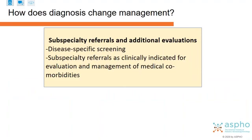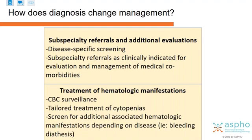Now, as you had all voted earlier, how does the diagnosis of inherited bone marrow failure syndromes change management? With accurate early diagnosis, patients can be appropriately screened for associated congenital anomalies, such as horseshoe kidneys or solitary kidneys, or maybe cardiac anomalies, and have screening put into place. Patients can also be monitored for the development of marrow failure with regular routine blood counts and have tailored treatment plans put into place. In general, patients should be considered for transplant when they develop severe or symptomatic cytopenias or are heading towards transfusion dependence.